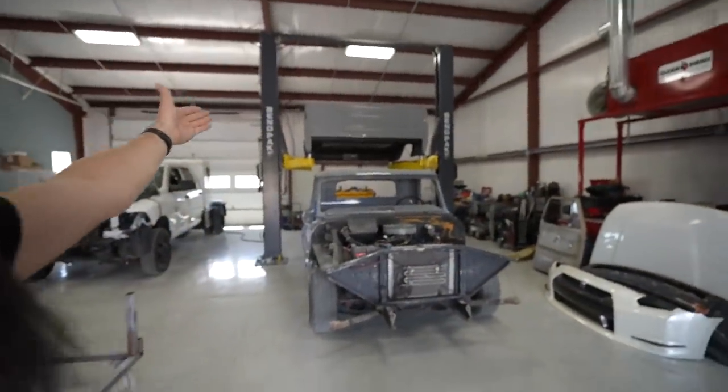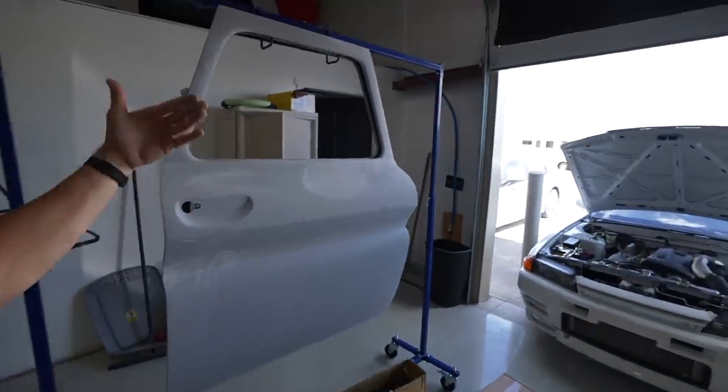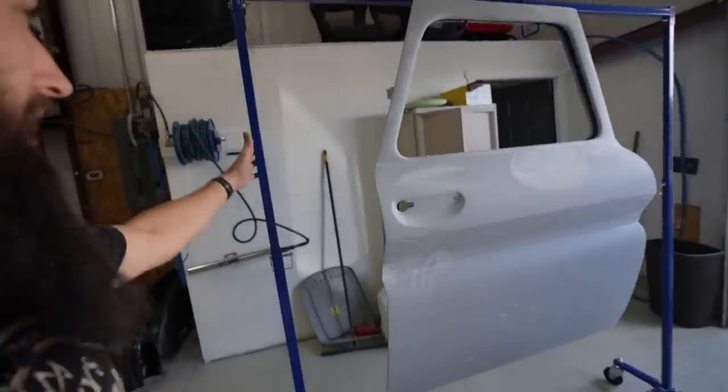I got the bed painted on that early last week, but we still have to do a little bit more work and paint these things. And I was like, you know what would work really good is these stands. So the stands are actually from Astro Tools, and I've worked with Astro in the past.